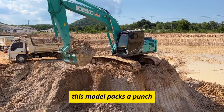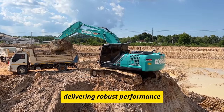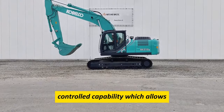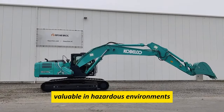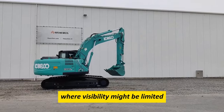Kobelco SK210LC-10. This model packs a punch with a powerful Tier 4 final engine, delivering robust performance while minimizing emissions. The standout feature is its remote control capability, which allows operators to manage the excavator from a safe distance. This capability is especially valuable in hazardous environments or during precise operations where visibility might be limited.